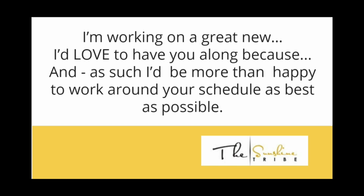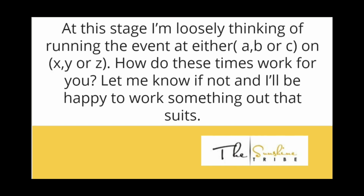So you can also say, I'd be more than happy to work around your schedule as best as possible. Again, removing every possible obstacle for them actually being able to attend. So at this stage, I'm loosely thinking of running the event at either A, B, or C time on X, Y, or Z day. How do these times work for you? Let me know. If not, I'll be happy to work something out that suits you better.